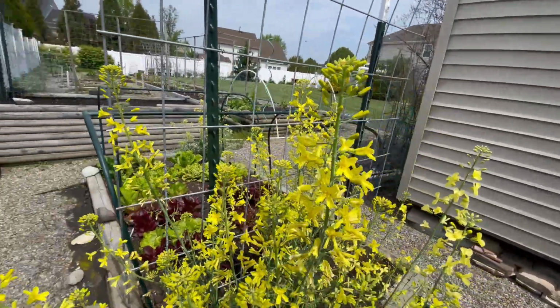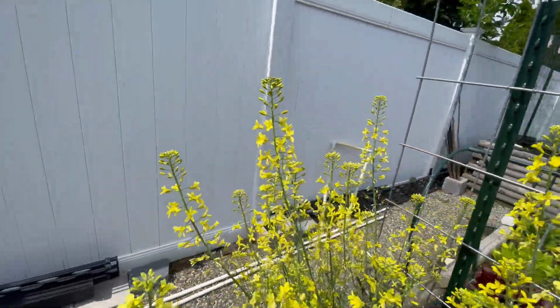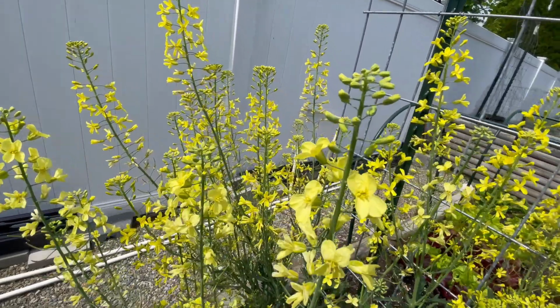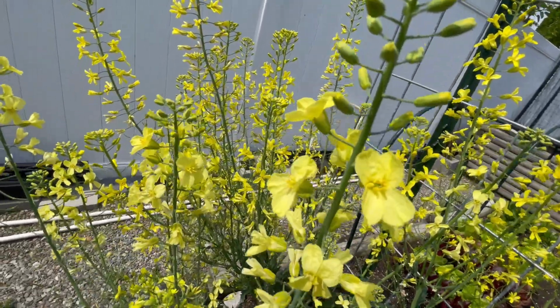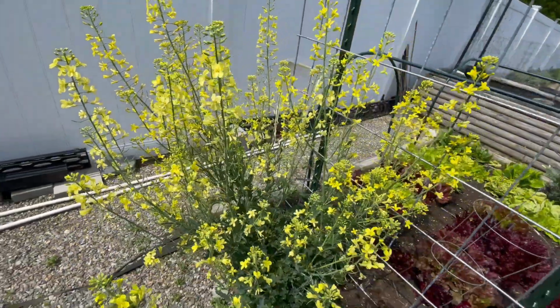I'm leaving it hang around because the pollinators are so aggressive already. I have a ton of bees and wasps and hornets and all sorts of hoverflies, and everything is just really anxious. So I'm letting things like this hang around for a little while so the pollinators have something to work on while they're waiting for the rest of the garden.